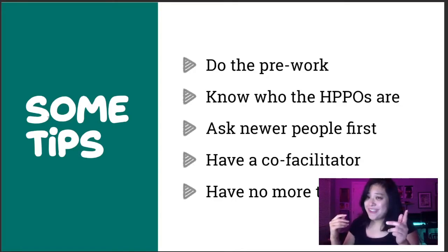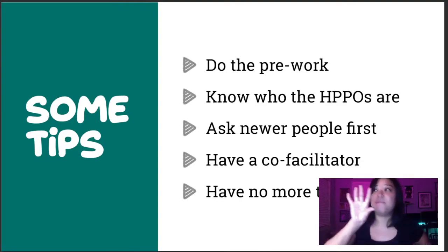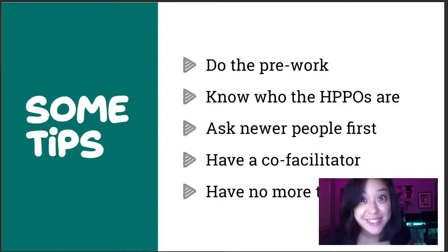And what will happen is, because of the power dynamics, if their manager says, we don't need this, people can learn this, it's not a problem for me, so why would anyone struggle with it? Well, that's kind of intimidating the rest of your team from speaking up because they don't want to look like idiots, they don't want to look incompetent, so of course they're not going to speak up. So I would say ask the newer people first and have a co-facilitator.